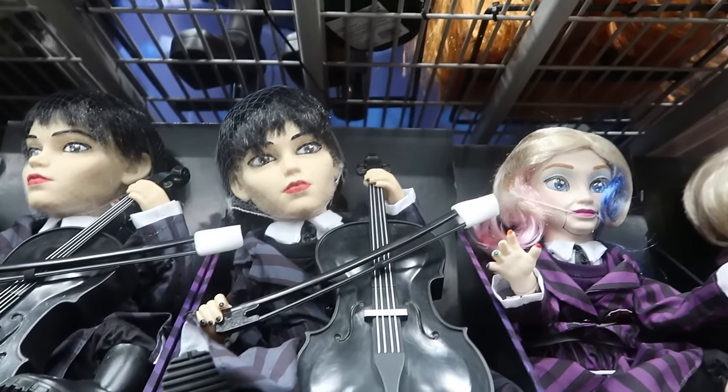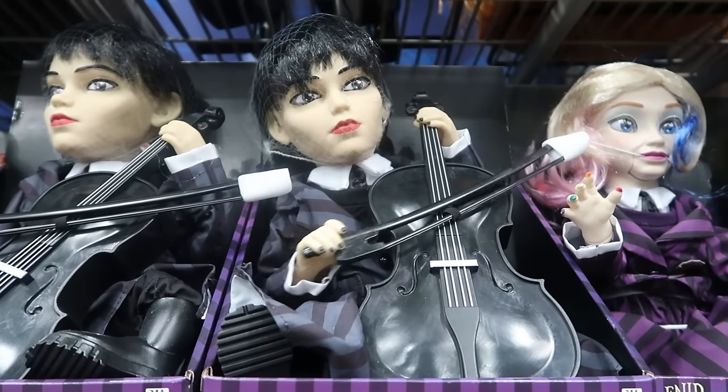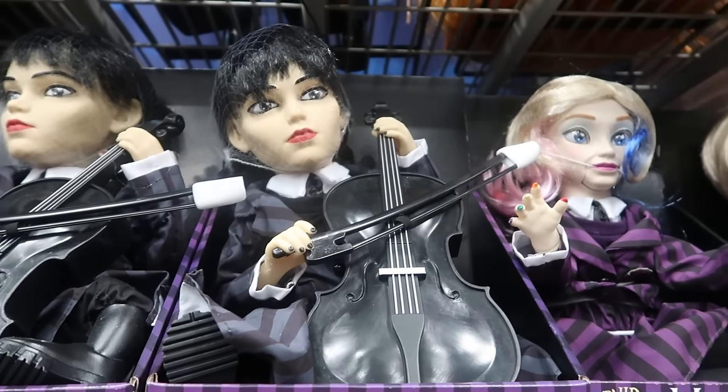Right here, she's playing the cello. I see the world as a place that must be endured. And that person's philosophy is killed.